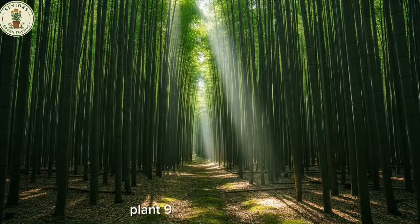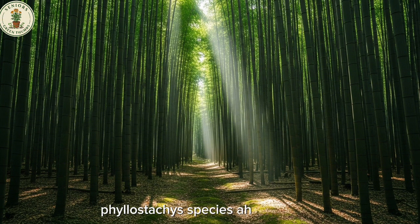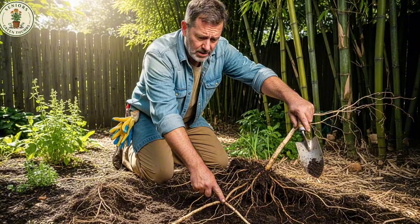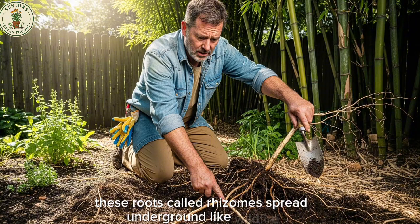Plant 9, running bamboo, Phyllostachys species. Ah, bamboo, the plant that promises a touch of the tropics and a little backyard privacy. It looks elegant, grows tall, and those rustling leaves in the breeze? Absolutely beautiful. But here's the catch. If you plant the running kind of bamboo, you're not just planting, you're unleashing. These roots, called rhizomes, spread underground like wildfire.